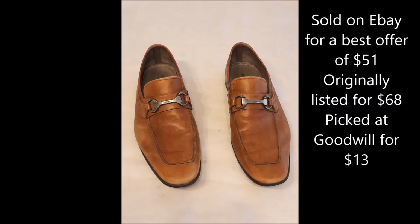Next up, we have some Italian loafers. The brand name was Magnani, and I found them at Goodwill for 13 bucks, and as soon as I touched them, I knew they were high quality. The leather was super supple, sat on it for a week, took a best offer of 51.